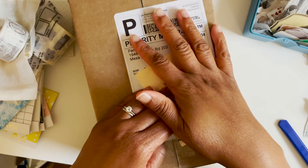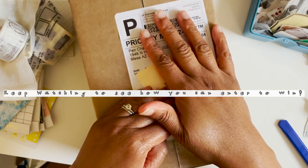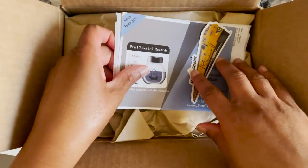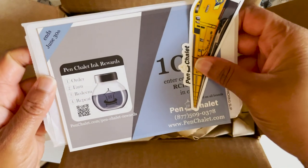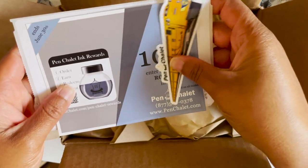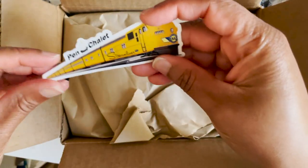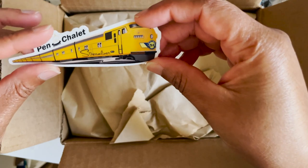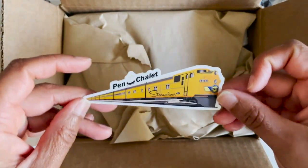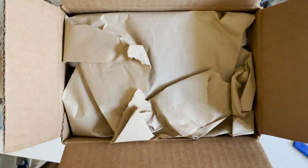So let's open the box and see some of the goodies I got. Okay, so first thing that you see on top is your receipt and then a code and a Pen Chalet sticker. This is a new sticker. I haven't seen this sticker before, so definitely gonna put that in my journal.